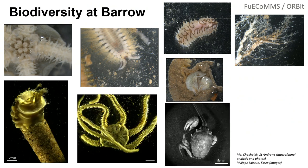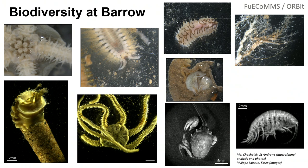These are also taken from Barrow samples, and these are images from our bioimaging facility at Essex. I think they're quite beautiful for seeing some of the detail we don't often see on the species. I particularly like the tube worm on the far left, where you can see the individual sediment particles in the tube. I think that's pretty cool.